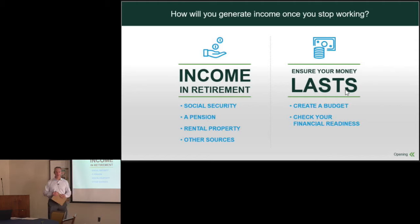If you cannot do that, then when it comes to retirement, you probably have to make some adjustments to your plan. Because once you retire, you're on a fixed income. You don't have additional income sources. You just make adjustments.